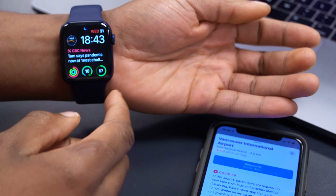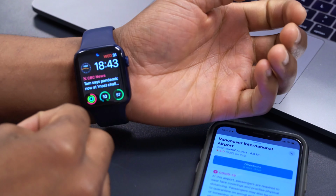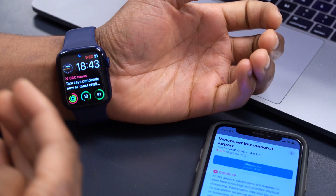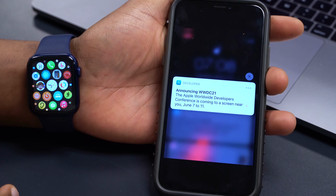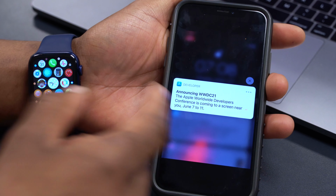And of course, once you click start or get directions, the Apple Watch will start to give you step-by-step navigation, and when you get to a specific turn, it will vibrate just to let you know that you are approaching a turn, so that you know you need to slow down. So that is good. Now the next change that I have to mention has to do with Siri and WWDC 21.